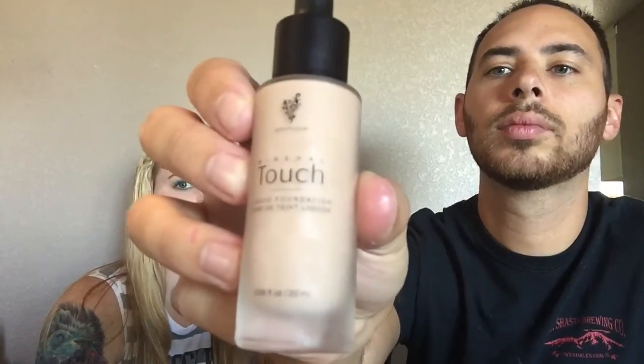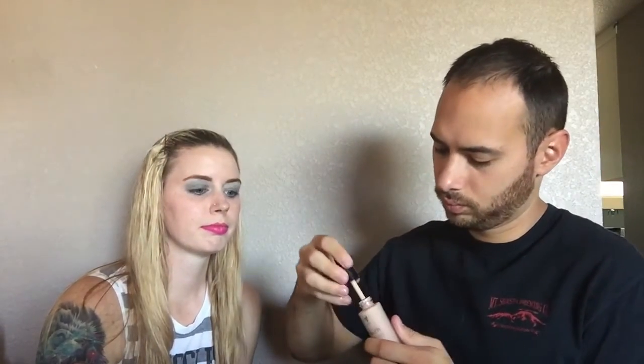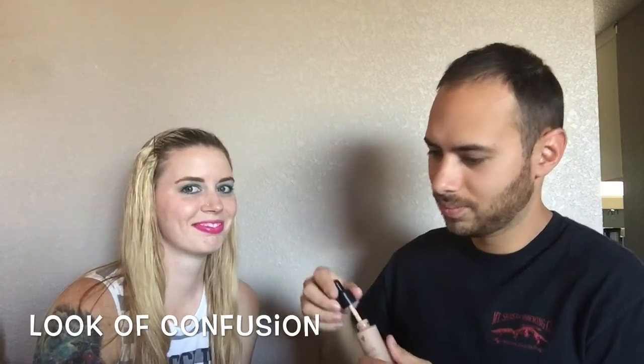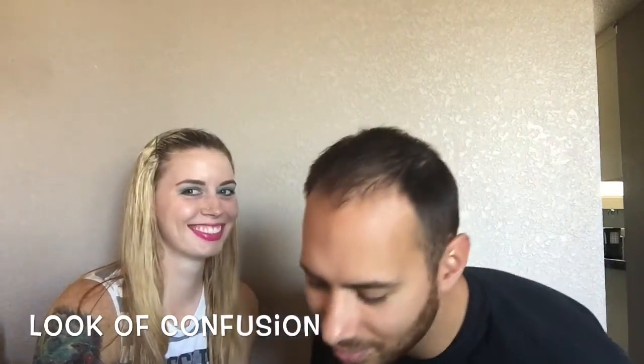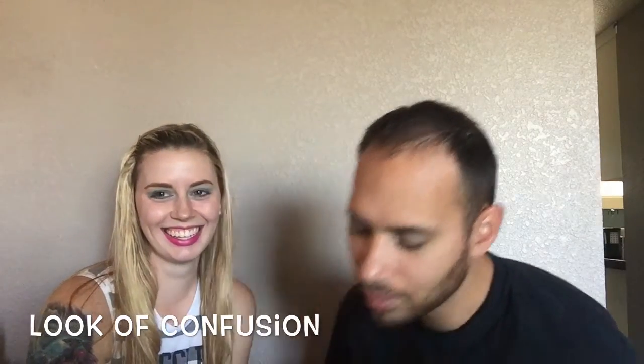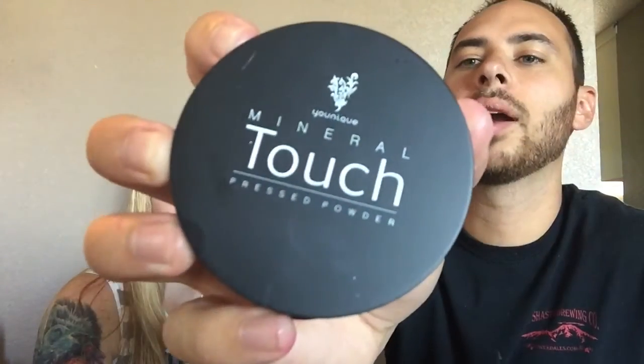Didn't say foundation, but yeah, screw it. Let's use it. And what is it? Mineral Touch Liquid Foundation. Screw that. I don't know why I'm not getting the hang of the camera. And what color is that?